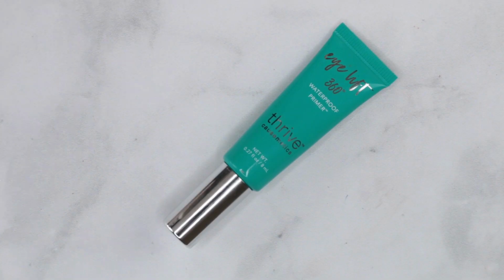This is different for me. Typically I do my face first and then come in and prime my eyes. But I bought this product called their Eye Lift 360 degree waterproof primer. This primer caught my eye because it includes Matrixyl 3000, which is a very well-researched peptide that has been proven to stimulate collagen in the skin. I liked the idea that what we're putting on our eyes to prime our eyeshadow is also going to be beneficial to that very delicate lid space, because I feel like a lot of times skincare products don't do well on that very delicate thin skin on our eyes.